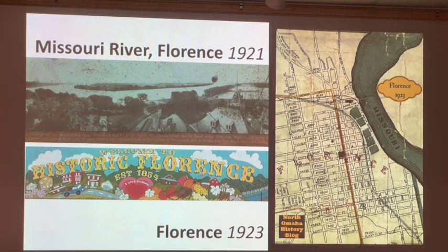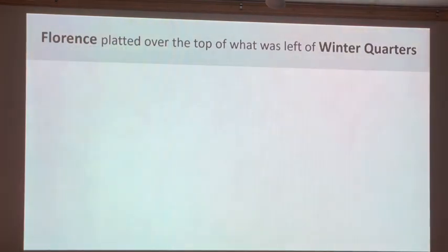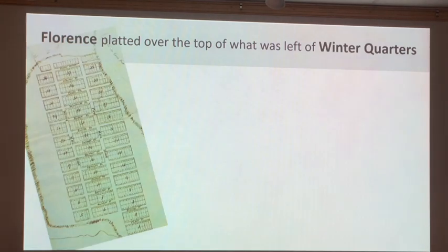It came up from the south, apparently. So here's the unveiling. Florence was platted over the top of what was left of Winter Quarters. So what did that actually look like? Here's the plat of Winter Quarters, as I mentioned, with the different streets, knowing that not all of it was actually built, but the upper half was.